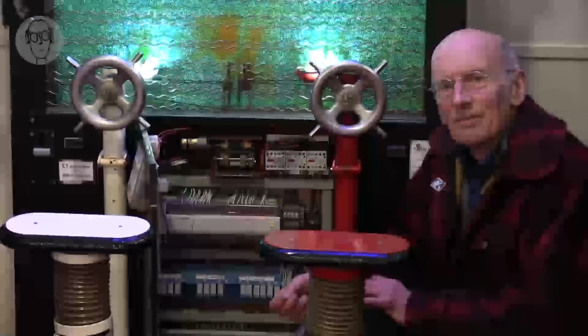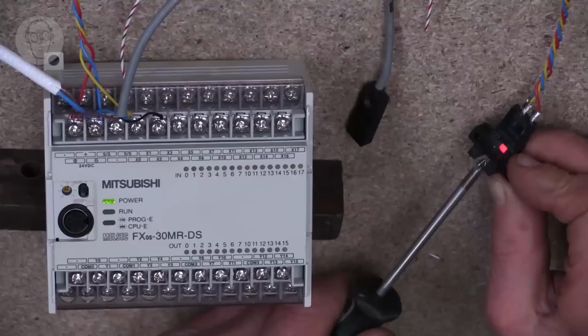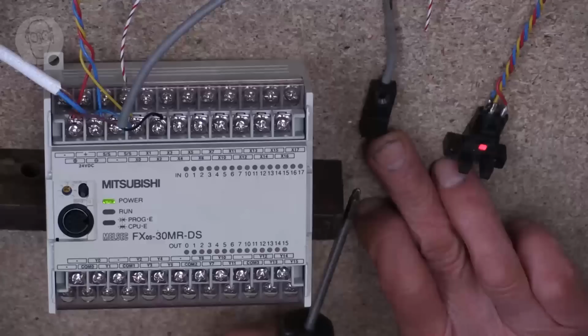The other problem is when you have a mix of PNP and NPN transistor output sensors, even if they're 24 volt. So here, this is a slotted opto sensor that will switch when I block the slot. And that is an NPN sensor. You can see at the moment it doesn't make any of the input lights turn up. Then here, I've got a little inductive sensor, which is a PNP, the other sort. And equally, that doesn't make any of the input lights turn up.